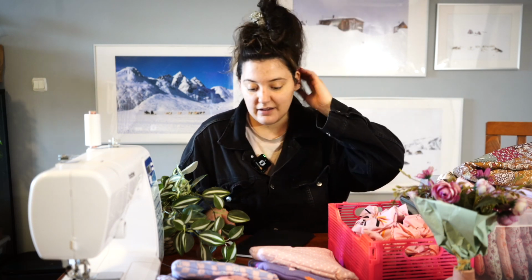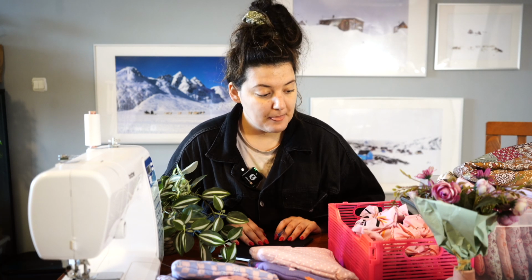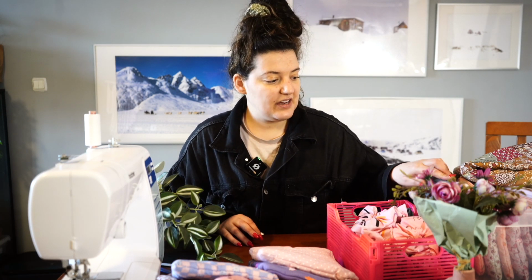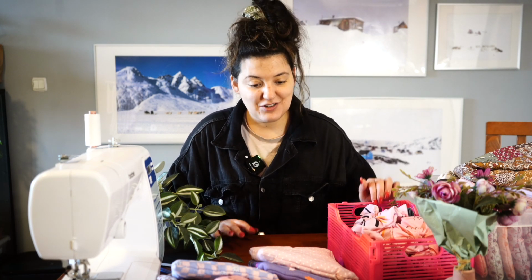So anyway, what I'm going to do is first show you what I have as inventory for my craft market in about 2 weeks. It's not a lot, but the craft market is going to be in a club and the weather is supposed to be nice, and you know that indoor market, when the weather is nice, there's not a lot of room for success. Put it that way. But we just try our best.